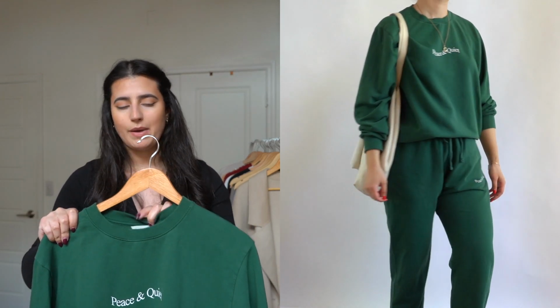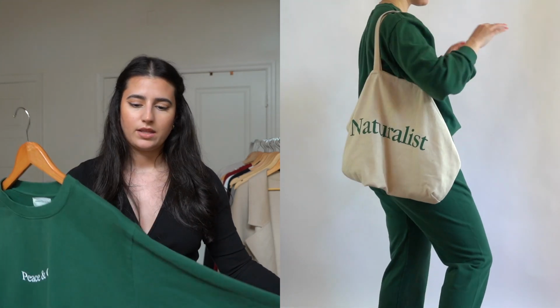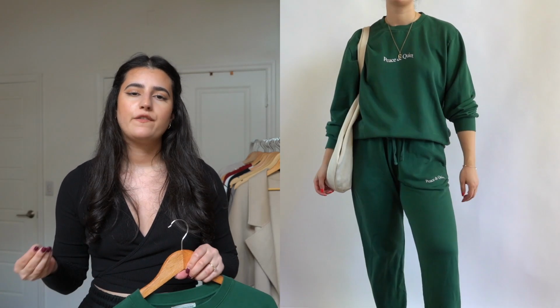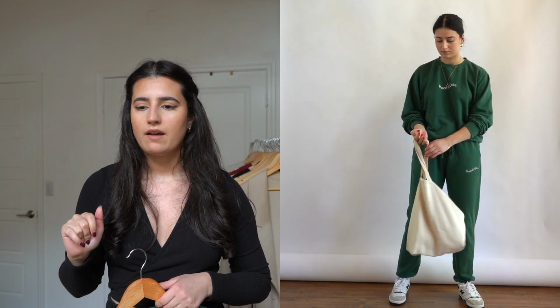So yeah, despite the coloring and it fading a little bit, the fabric is still perfectly intact. It's not one of those super uncomfortable feeling kinds of sweatsuits. This is just comfortable. That's why I wear it so much. And yeah, I love everything from Museum of Peace and Quiet. They have homeware, they have little knickknacks, they have streetwear stuff. They have so many cool basics.